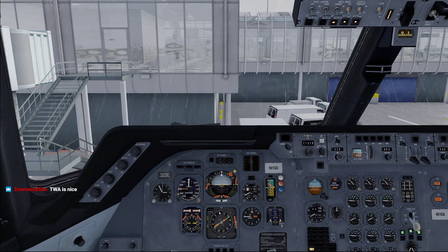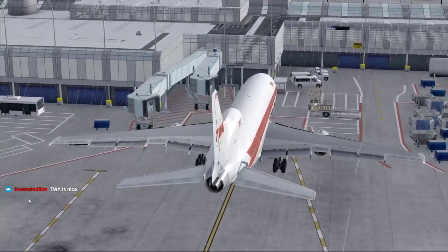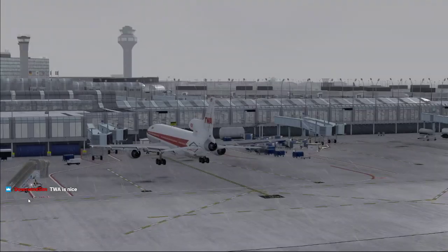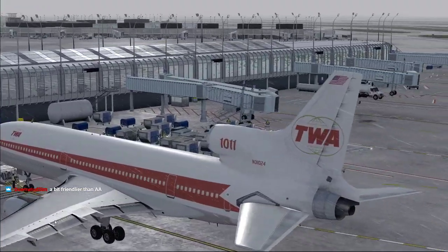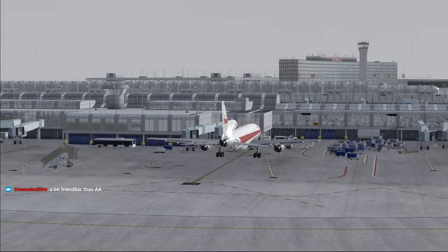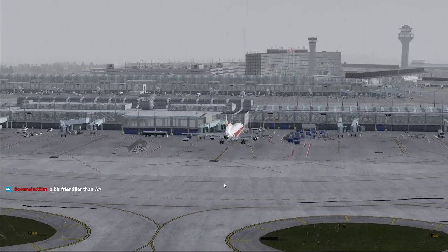Yeah. I mean, here she is. Hello, Captain. We're ready for pushback. That's a beaut, Clark. Little Dostoevsky design, Chicago O'Hare, Captain Sim L-1011, and some Active Sky weather. It doesn't get too much better than this, does it?